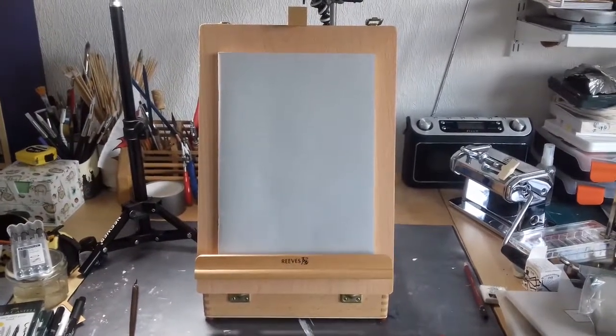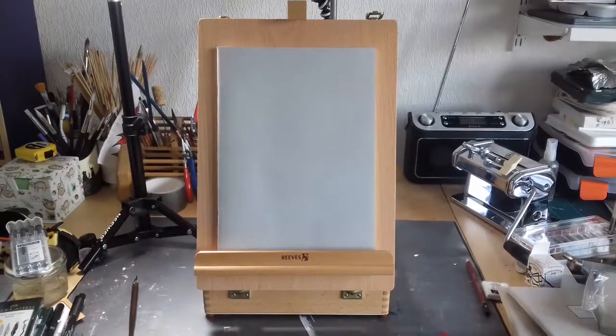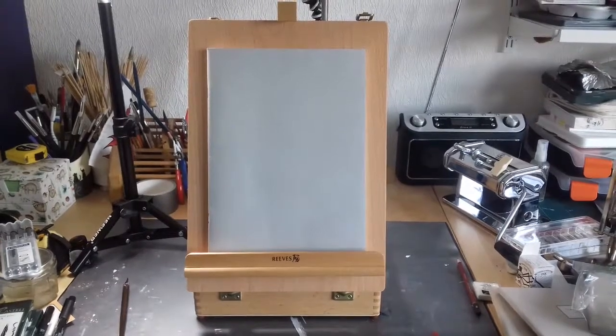I am left-handed and suffer from chronic shoulder pain, so I need to be even more mindful of this. My solution and tip is, use a tabletop easel you can draw on. I use this box easel.